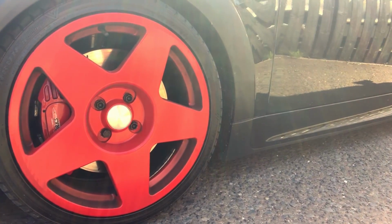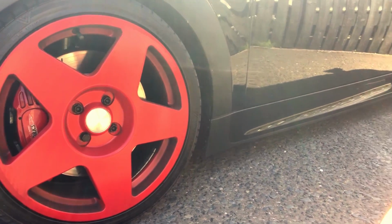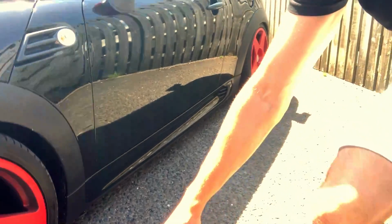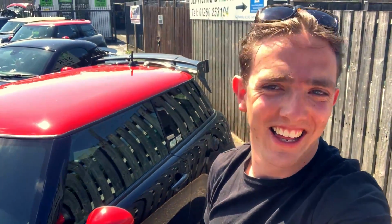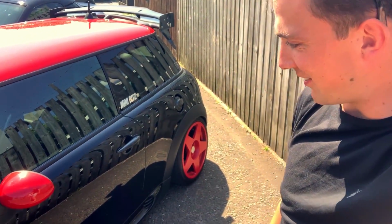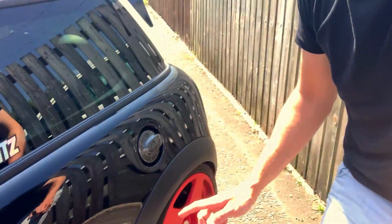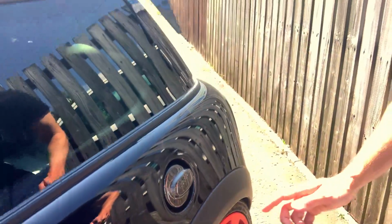We had them on our last R56, but we had them in polished. These come up for sale, and Lea was like, "Oh, let's just buy them." So I wasn't sure because of the roof being red, but I think they match quite well. Perfect. No, I think they set the car up really, really well. And then working back, obviously we've got the Mini Bitz sticker that you can definitely buy on the website.